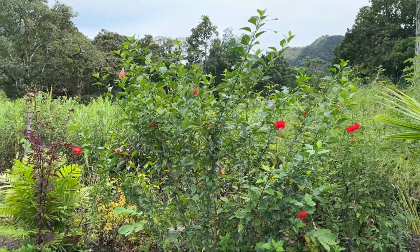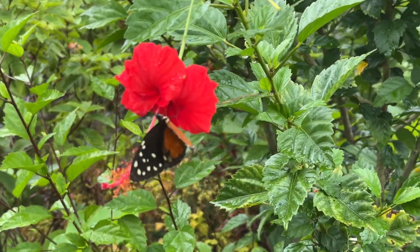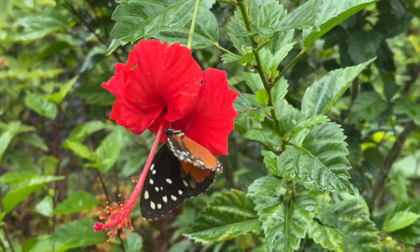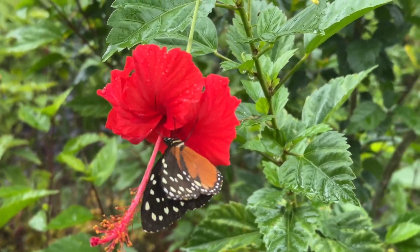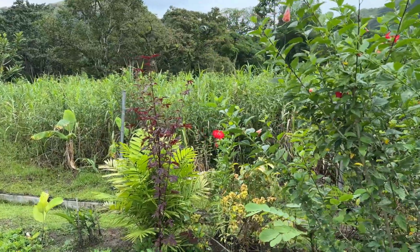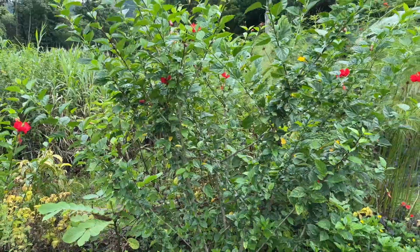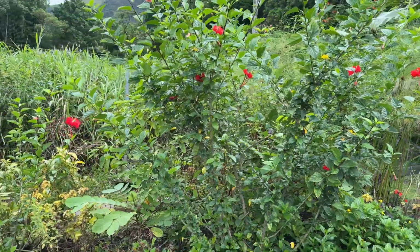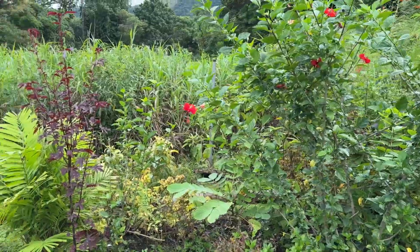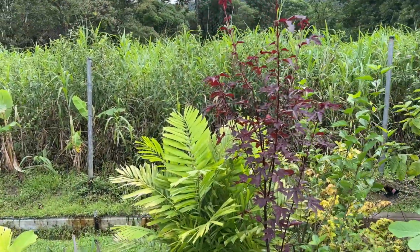I guess I could trim down the hibiscus if I just wanted to keep them lower. I didn't really think that they were going to be this high. I'm not really sure what I thought, but I guess I can prune them down. I didn't realize hibiscus was so leggy. I thought it was going to be more of a compact, you know, shrubby shrub. But they're kind of long and leggy.